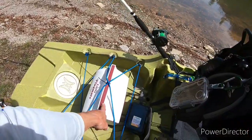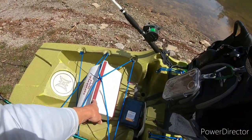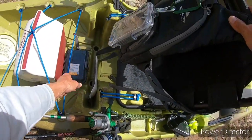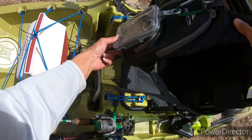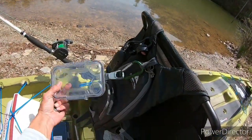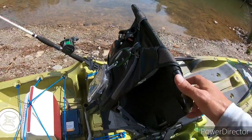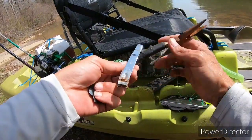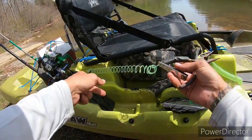All right, so I got a cooler in the back strapped down. It's got drinks and my catfish bait in it. I got my dry box with my wallet and keys and all that. Back here I keep my cutting board. Then I got my bag with a dry box, my scales. I got my camera equipment in there. Sorry about the noise. Down here I got my pliers and line cutters strapped onto a leash.